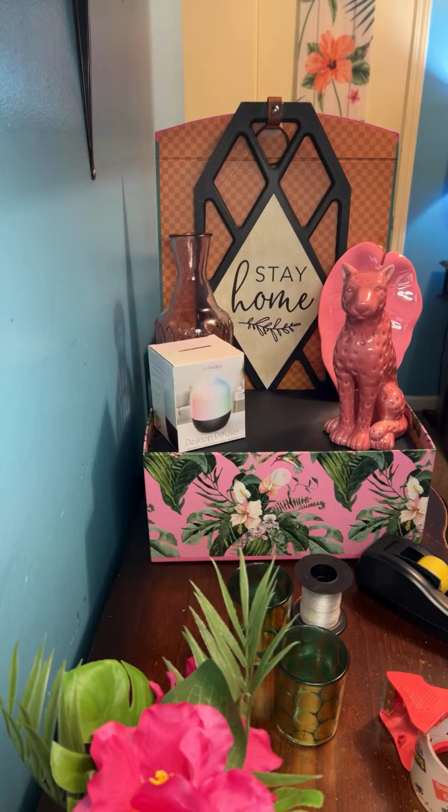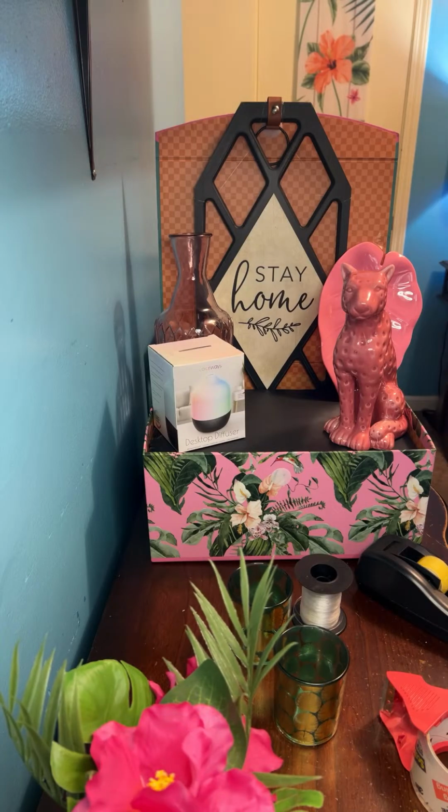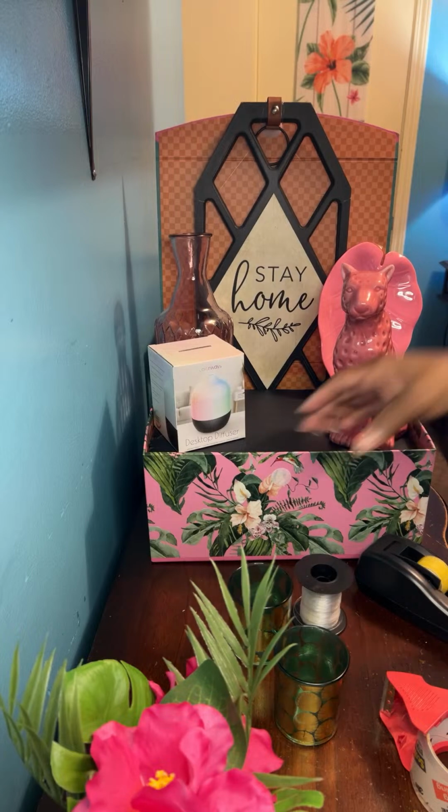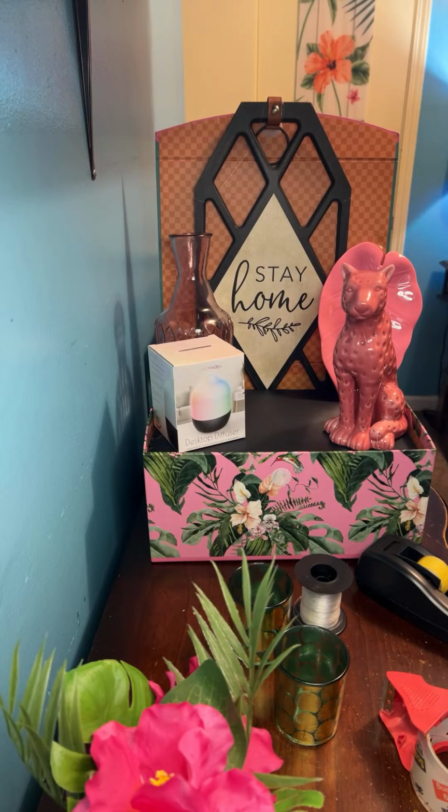Because I've gotten perfume and just kind of set it to the side. I mean, real nice, expensive perfumes. Because if I don't like how it smells, then I'm just not going to wear it. Okay.